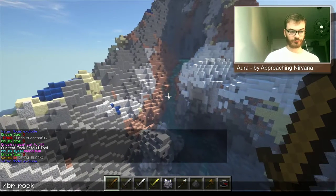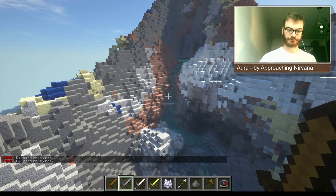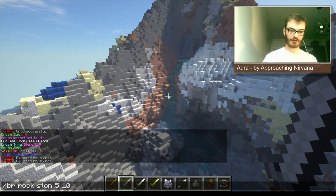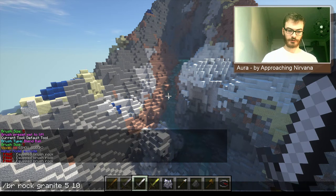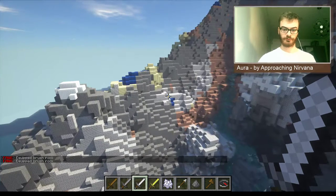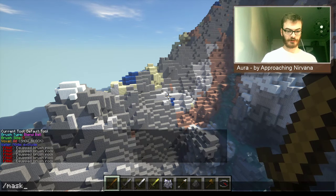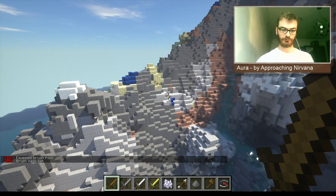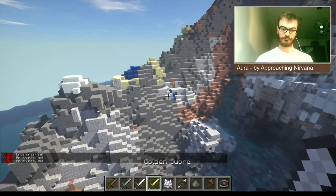So I'm going to do BR Rock Stone 590. No, not 90. 10. BR granite. I'm going to go BR rock diorite. And the last one is called andesite. And we're also going to do masked stone, sand, 22, and we're going to do that for all of them. So just quickly put that on all brushes, and this will give me some fun brushes to play with.